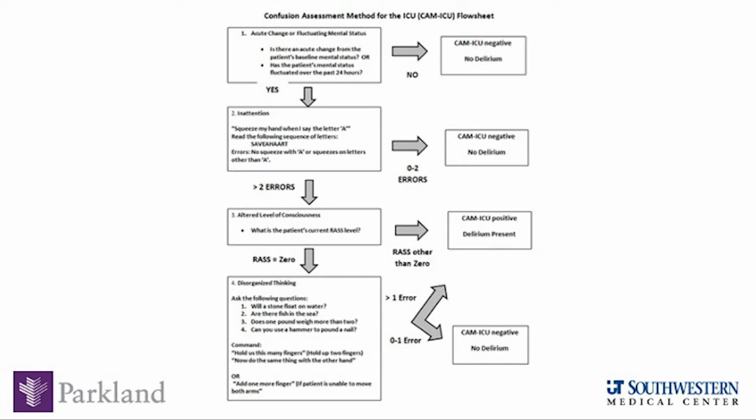So for feature 1, acute change or fluctuating mental status, you basically decide, has there been an acute change in the patient's baseline mental status, or has the patient's mental status fluctuated in the past 24 hours? If the answer is no, then their CAM-ICU is negative for delirium. If it's yes, then you move on to feature 2.